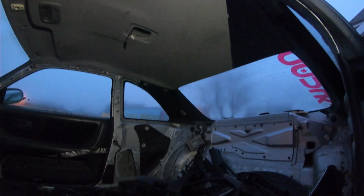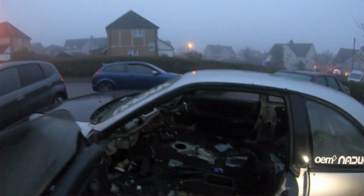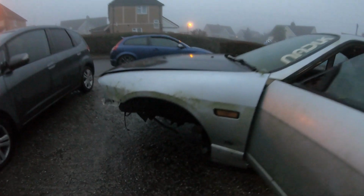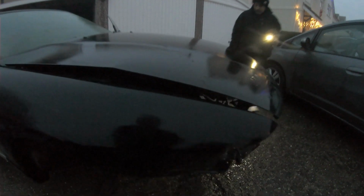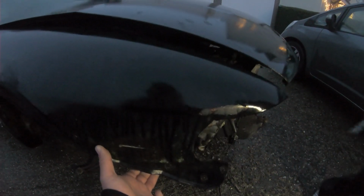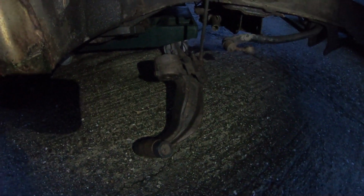So yeah, got roof lining. It's got the windows, got the doors, the boot lid. Boot lid don't open. That wing's damaged. So is the other one. Well, this one's not as bad. Can be panel beaten, to be fair. There you go, look. Fixed it, mate. It's done. Sorted. It did have a bit of an arm, but.